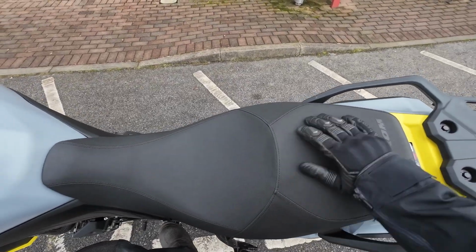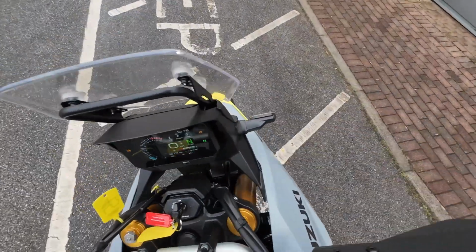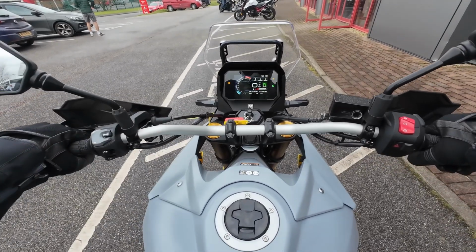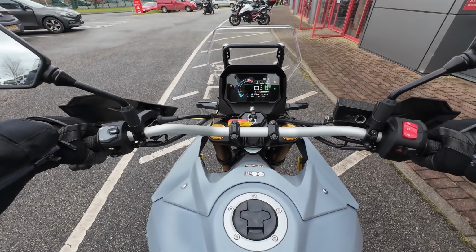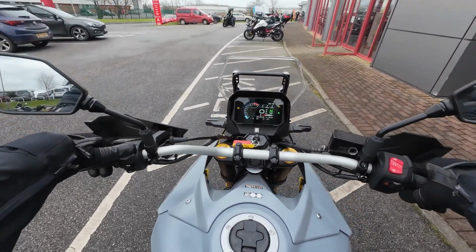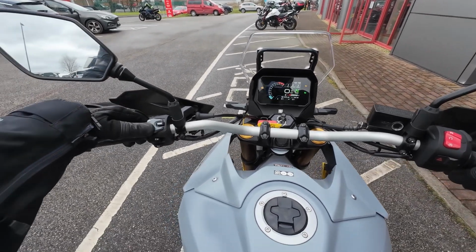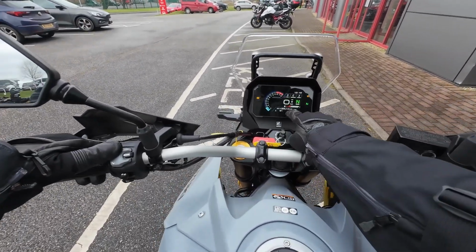Big seat, look, big seat, big passenger seat. Nice big contoured seat for the rider. Look at the screen. Just put that out of the way. The screen looks really nice. Nice black. All the different colours for the rev counter and everything. There's a mode switch which changes the traction control and that kind of stuff. And then you've got a switch there, the grey up and down switch. Changes all the things down on the bottom.